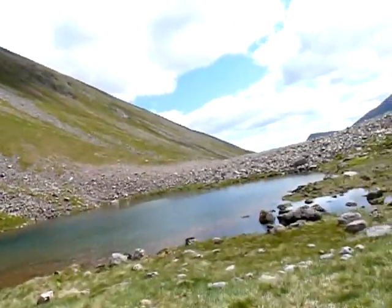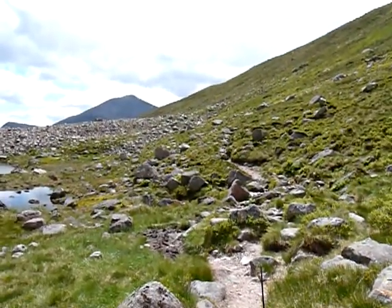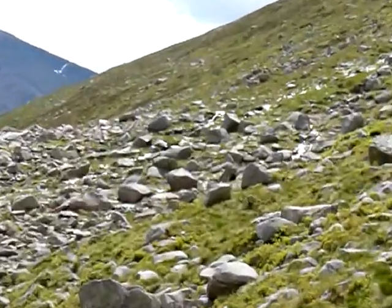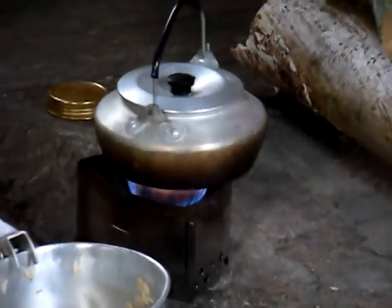I've been drinking quite a lot of water, so I'm going to fill up, and I'm going to zoom in to show you where I'm going to fill up from. You can do this. That goes quite slow. There we go. The excellent Triangle.